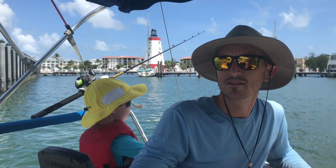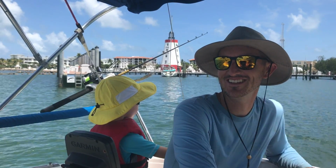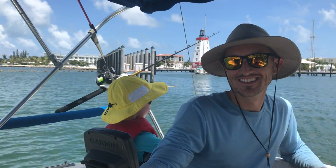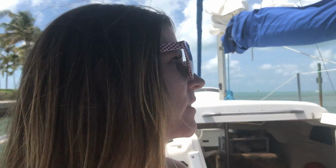Beautiful. This is a great marina. The restaurant, the Lighthouse Grill, was awesome. Oh, yes. I had the salmon, and you had the conch fritters, and Murphy had the grilled cheese. And I had also the lobster bisque, and it was amazing. It was so good. Oh man. I know. I wish I could have tried it.